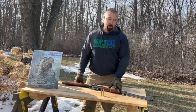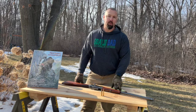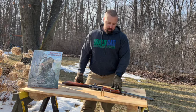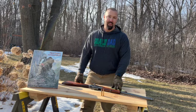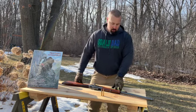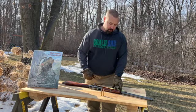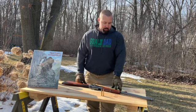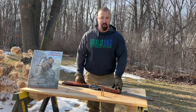When you get out to 100 yards, it's 1,963 feet per second and 1,711 foot-pounds of energy. So you're losing about 500 foot-pounds of energy in 100 yards. That's quite a substantial drop in energy on the 35 Remington. So a ballistic gem, it is not.